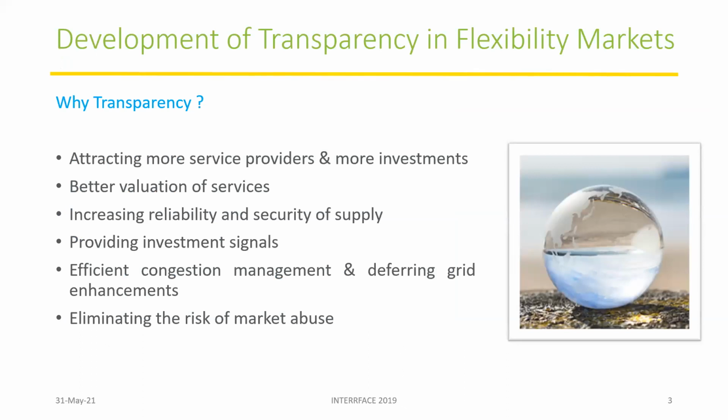To start with, I'd like to mention the importance of transparency and why we focused on it. First of all, we would like to give you the indicators of why we focused on the transparency platform and why it is so important for us. Transparency information is very crucial for market efficiency and liquidity. It also plays an important role to attract more service providers. And more providers means more investments and higher competition, resulting in a well-functioning market in the end.